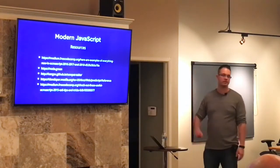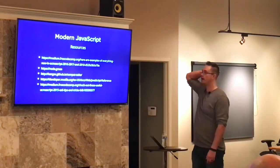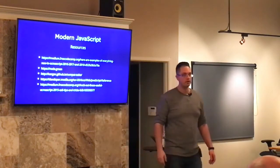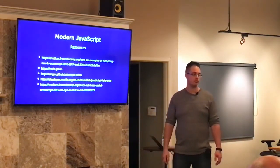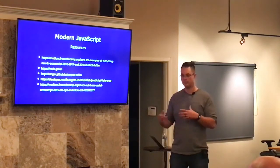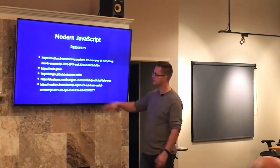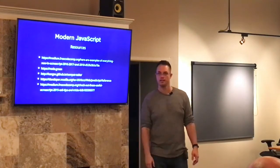Some more resources, and I'll make these slides available in the meetup group. One of my favorites is node.green because I do a lot of Node development. And node.green tells me what versions of Node have what features. So I can see, is there an Array.of in Node 9 or whatever, and it'll just show me. It's a big chart. There's an additional one for browsers called compat table.